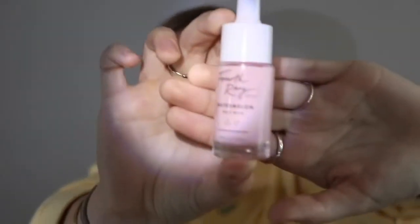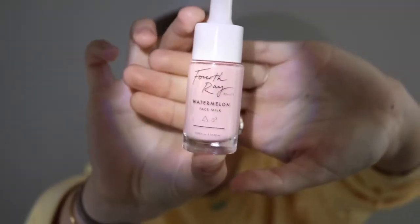Like right now I'm using the Fourth Ray Beauty. Here, I'll show you up close in the flashlight beam. I'm so sorry for this lighting. I'm honestly embarrassed, but I'm doing it anyway. So this is the Watermelon Face Milk. I haven't been using it long enough to tell you if it works better than oil-free moisturizers that you can find, but it does smell really good and looks really super cute.